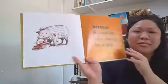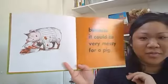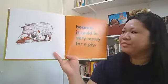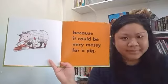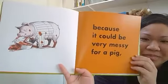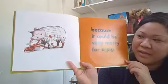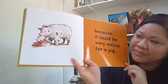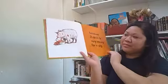Oh, can you guess why our animal friend here should probably not wear clothing? It says, because it could be very messy for a pig. Yeah, it's not so convenient. That's how you're eating. You get dirty, you'll be dirty all the time. Maybe not the best option. Or maybe wearing a really big handkerchief or something.